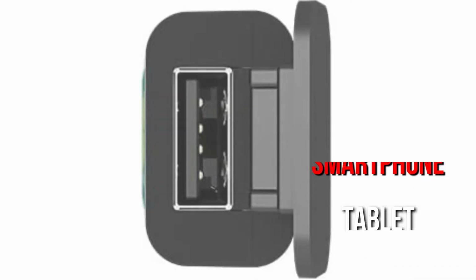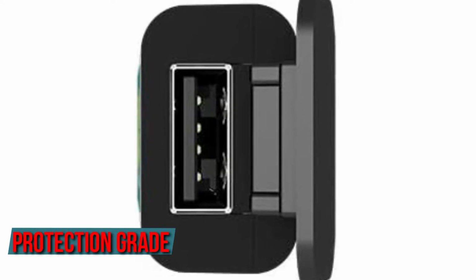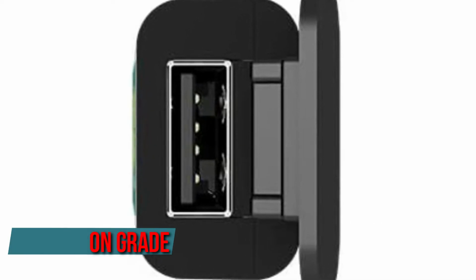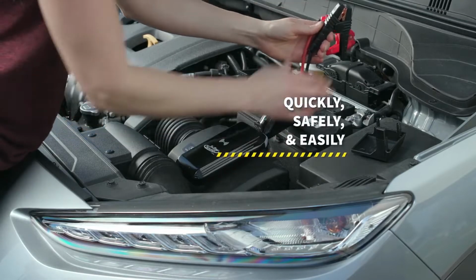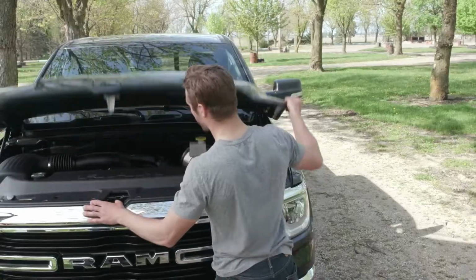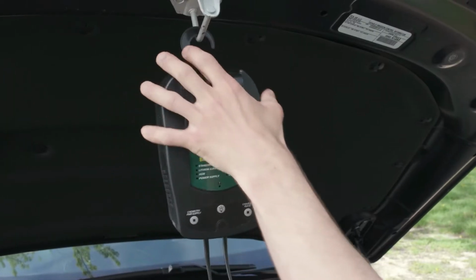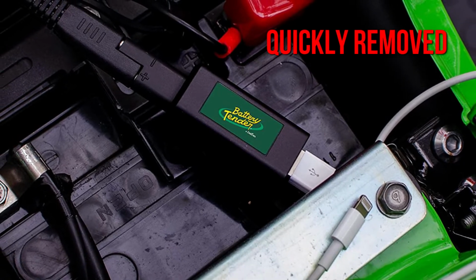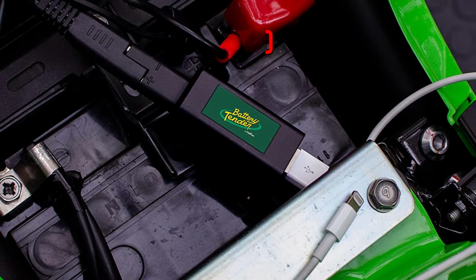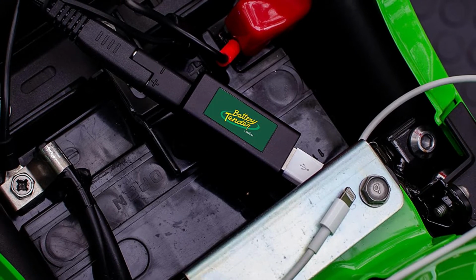While the charging port doesn't have an official ingress protection grade, it does have an attached detachable cover that protects the electrical components inside. It's worth mentioning, though, that this product also requires battery tender's SAE quick disconnect harness, which is only $5 or $6 extra. The USB connection can also be quickly removed thanks to the QD harness, so you won't have to worry about it being swiped if your bike is left parked on the street overnight.